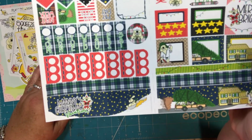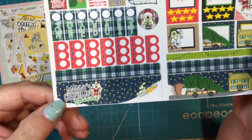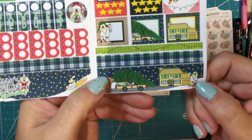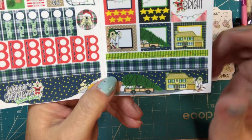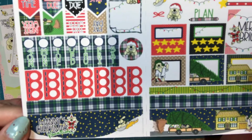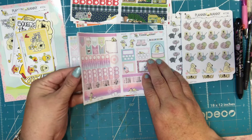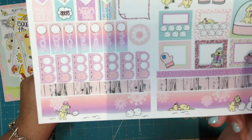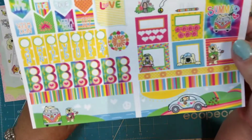This one is after the Griswolds' Christmas Vacation, which is my favorite Christmas movie, and it says Manny's Christmas Vacation. Here's the tree on the car. Here's he's emptying his RV, Uncle or Cousin Eddie. There it is again, Merry and Bright, it says. It's just really cute. I love it. And this one is a snow globe one, which is again adorable. The snow boots, I like the colors. It's very cute.